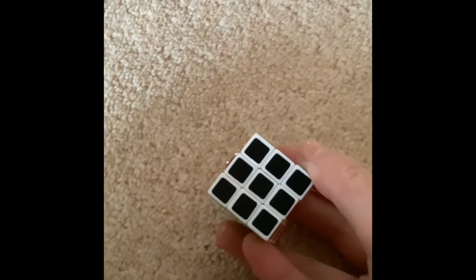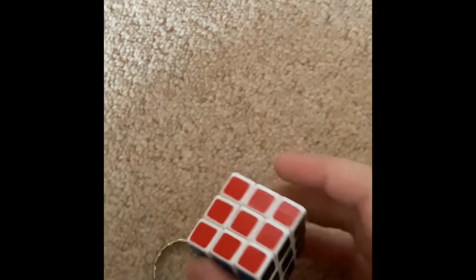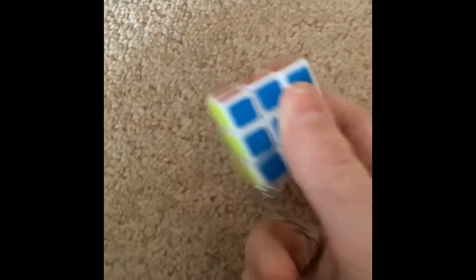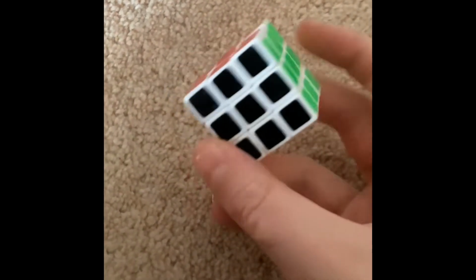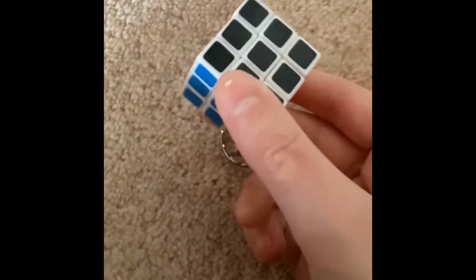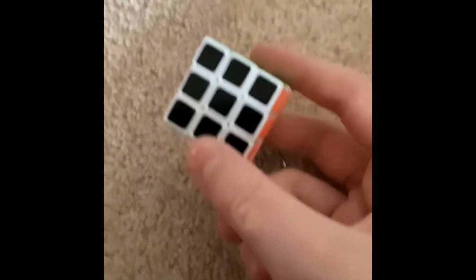I think that a mini Rubik's Cube would be very good for the emergency room because it's mini, and while you're waiting for a doctor to come and give you news about why you're in there, it would be very fun to just fiddle with and try to match up all of the colours.